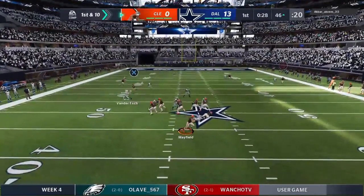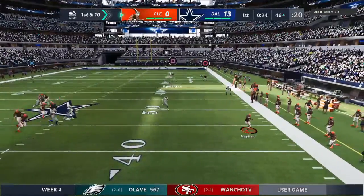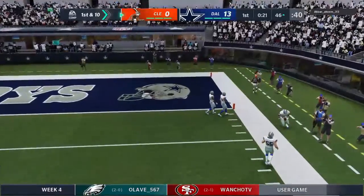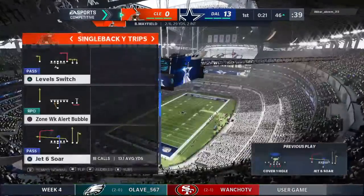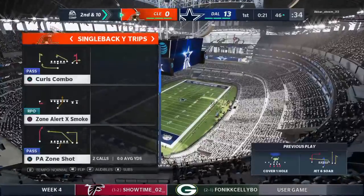They'll try to throw here. Mayfield flushed out right. Going deep here for Landry. And I think that one might have been intercepted, but he will be ruled out of bounds. So this will go only as incomplete.